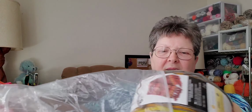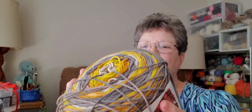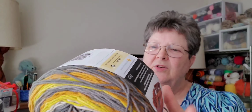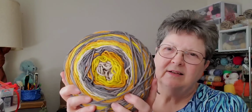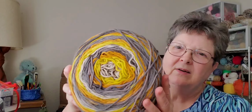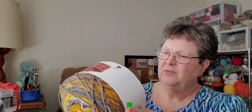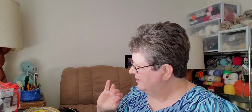This is too cool. Caron Big Cake. I mean, it's a big cake. Look at this. It's a 4. It's got 603 yards in it. Look at that. It's a lot of yards. It's got a pretty thing on it. But this is Caron Big Cakes. That's very nice. Very soft, too. Ooh, very nice. It's got mustard in it. Nice, pretty colors.